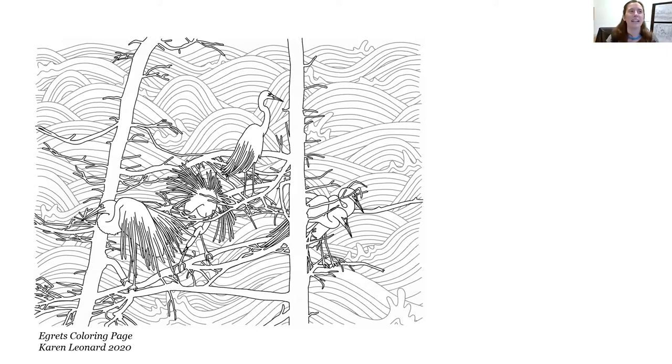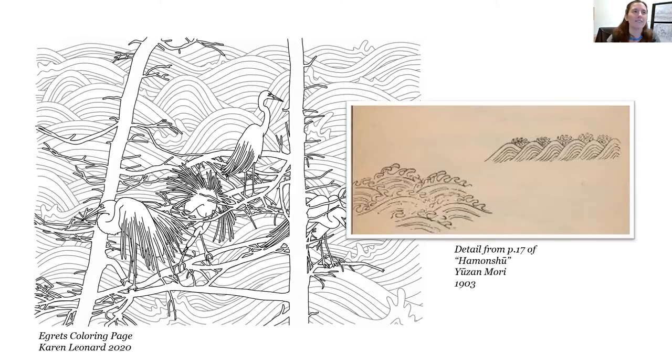I looked for inspiration on wave patterns, and I found a good point in Hamanshu, which is an entire guidebook on wave and ripple designs by Yuzan Mori. I used those humped waves with a few splashes to make it interesting. And this really makes Ruby Lake's waters look more turbulent than they are in a literal sense. But the truth is that that lake is teeming with animals and plants, and the wave background I've included is reflective of this habitat's busy activity in a more metaphorical sense.